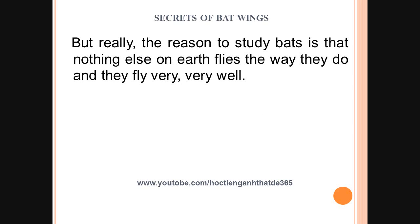But really, the reason to study bats is that nothing else on Earth flies the way they do, and they fly very, very well.